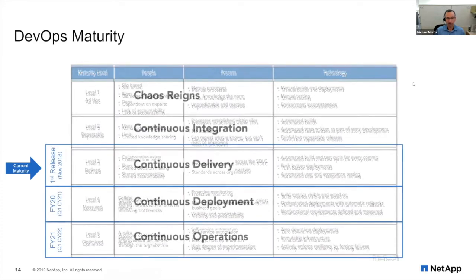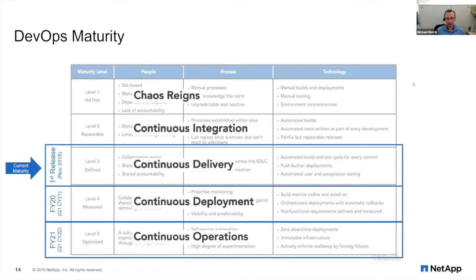Level 4 and level 5 are advanced levels of DevOps that we're working toward right now. So we're currently in our fiscal year 20, which ends at the end of April next calendar year, so about 6 months from now.